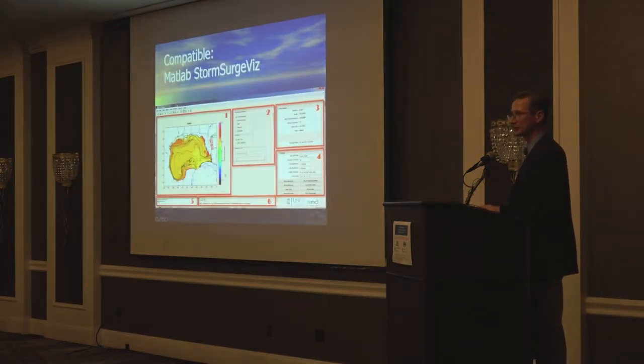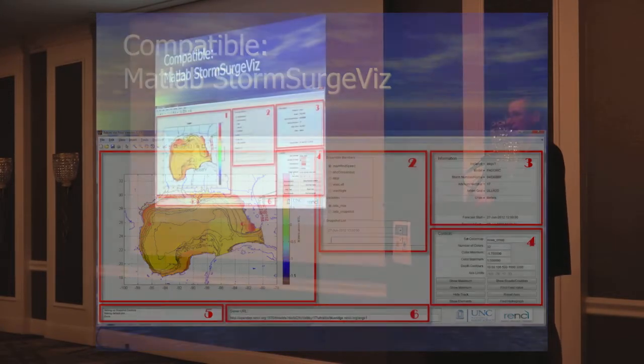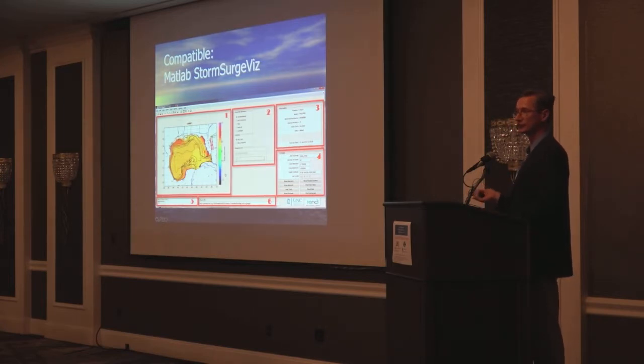In terms of compatibility, there's a MATLAB program funded by the National Hurricane Center called Storm Surge Viz. It looks at the same metadata and the same OpenDAP server to get results, and this MATLAB code is all posted on GitHub as well. This is not restricted to ADCIRC either. NIHAUS, a version of Palm that also does storm surge, can be viewed with this as well.